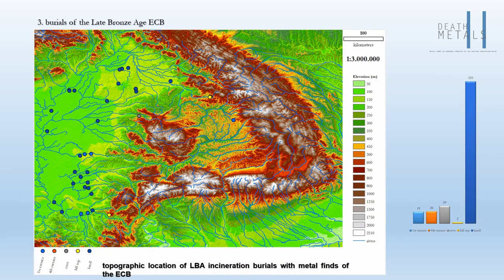Their locations, yet again, are quite standardized, in my opinion, either on the first terrace of a larger river, or on knolls, usually in the Great Hungarian Plain. What stands out are the four terrace burial graves and the cave burials. Both of them come from just two sites, yet again Lepush, and the other one, the Igrica cave, which is quite famous because of its finds in the Apuseni Mountains.